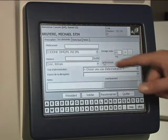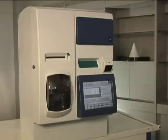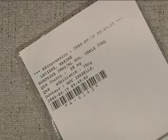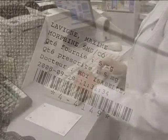Before proceeding, NarcoMedic displays a confirmation request. As a final check, the nurse can view the last dose administered and compare it with the present dose. Finally, NarcoMedic prepares, identifies, and delivers the medication. The nurse receives the prescribed medication in a sealed bag labeled with the following information: the patient's name, the prescription, the amount to be administered, the prescribing physician's name, and a barcode.